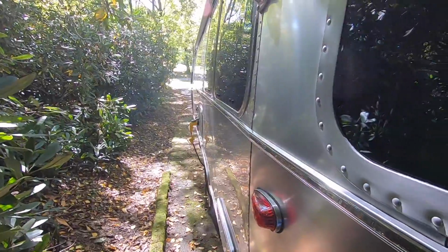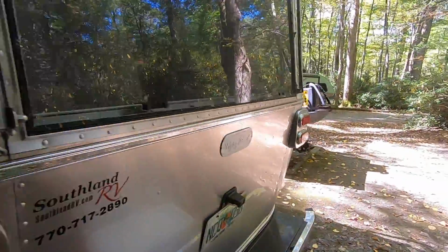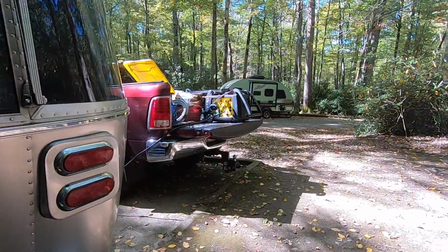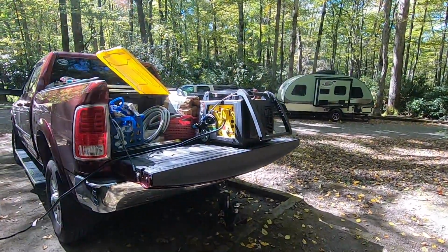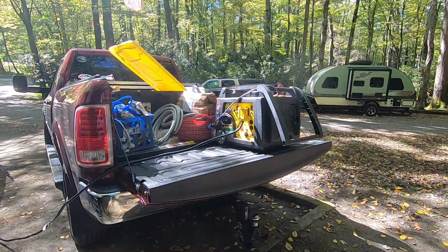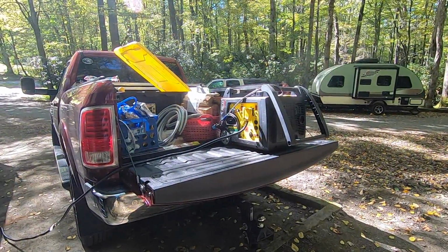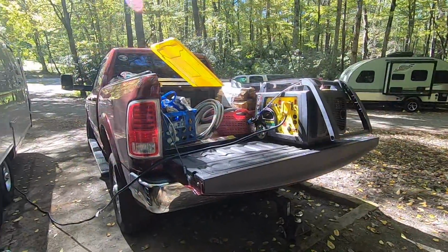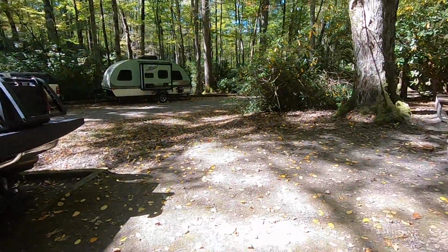You can see where the cord goes over there. And propane, of course, is on the front of the Airstream. So I'm going to end up having to take the generator out of the truck and lock it to the wheels and hook it to the propane and run it that way. I had hoped to leave it in the back of the truck for security reasons. That's the best we're going to be able to do here in this park. But it's working out pretty well.